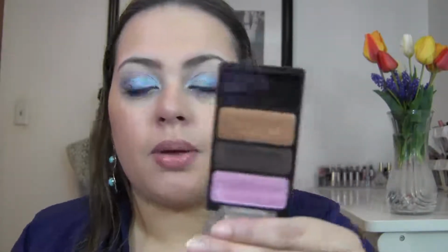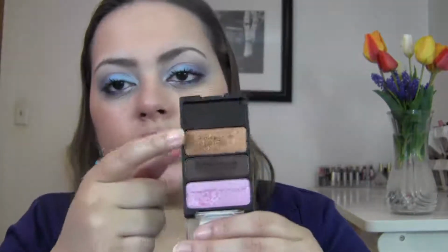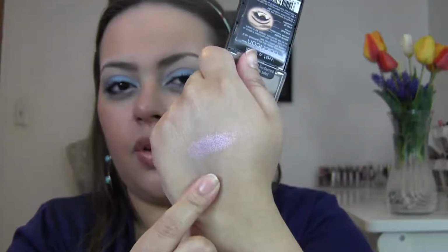Then I have two smaller Wet n Wild palettes. The first one is I'm Getting Sunburned, and I've used this quite a bit. And this is just a great summer palette in my opinion. You have some great bronzy neutral shades, and then this really pretty pink that's great for all over the lid or in the inner corner. It's just very eye brightening.